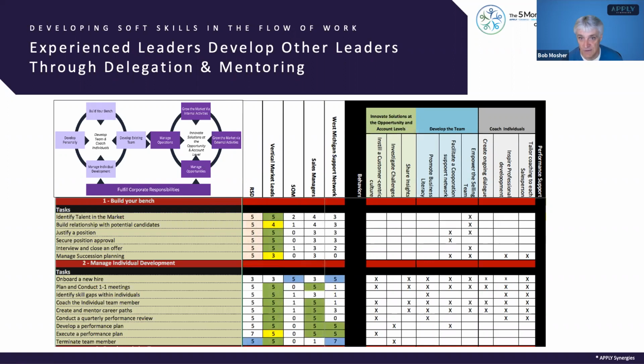We did critical skills analysis 1 through 7 across all of the roles. And what we learned was, although sure, the RSDs, a lot of them were 5s, but look, there was a 3. A lot of them were 5s or 7s. But look at these other roles, friends, that we weren't even paying attention to. We didn't even understand what they did.